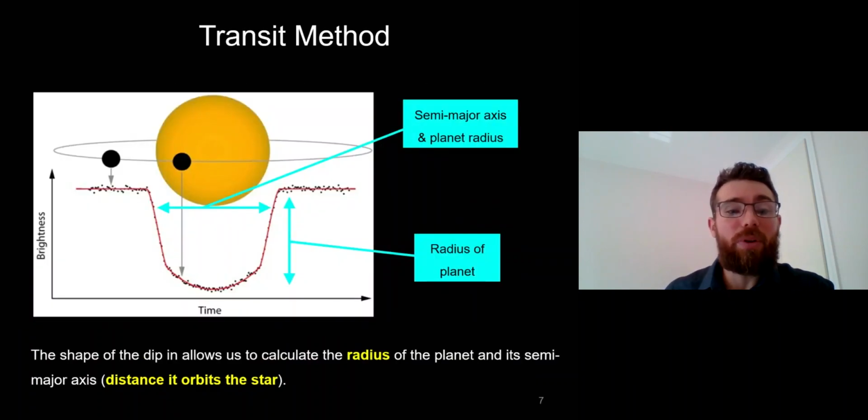So looking at the shape of that transit, the depth of it, so how much the star is dimmed by, can help us work out the radius of the planet. If we know the radius of the star, we can measure how much light is blocked out, and then we can work out the radius of the planet. So it's basically a ratio of the size of the star and the size of the planet. The bigger the planet, the more light it will block out, and the smaller the planet, the less light it blocks out. So you can see from this method already that small planets are going to be quite hard to find. The bigger they are, the easier they are, because they give a bigger signature or a bigger dip in brightness.